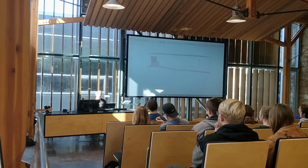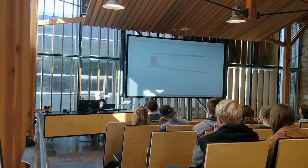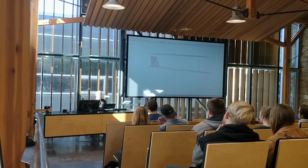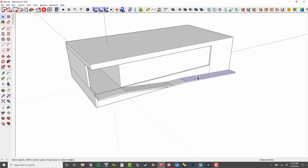That's what I think is so powerful about SketchUp, is that I can just get in there and get going. And I don't need a bunch of templates and wall types and sheets and all these things that a lot of other programs require just to get going. So I think we're in good shape there. We've got our ramp. Again, I would just triple click that, make it into a group.